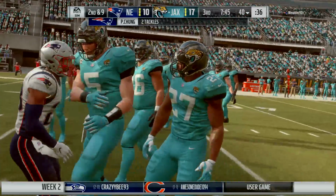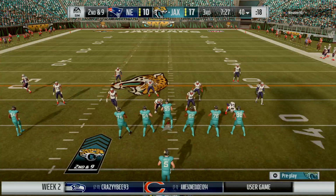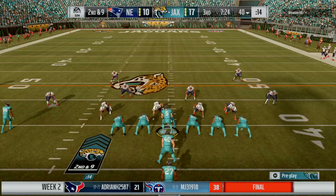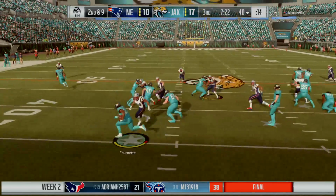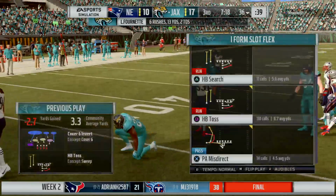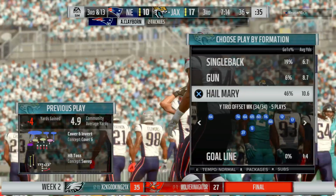Tough first half for him, unable to put up the numbers he's used to producing. But with a guy like him, you and I both know it just takes a couple of explosive touches for him to make an impact on this game and on the stat sheet as well. Again, it's Fournette. And this has been a familiar sight all afternoon as they stop him behind the line. It's a loss of 4.